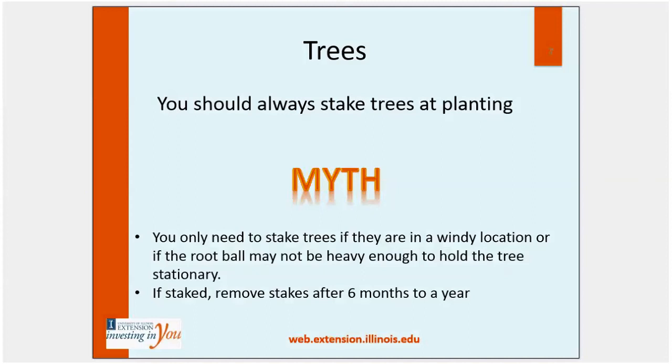This can also be, if you look at container trees versus ball and burlap trees. Ball and burlap trees are much bigger and heavier, they have more weight to sit them down, whereas container trees have a much smaller root ball and might be more susceptible to being thrown.